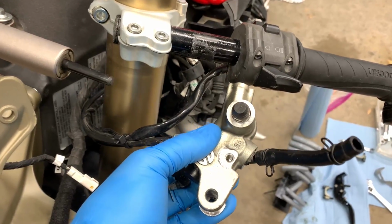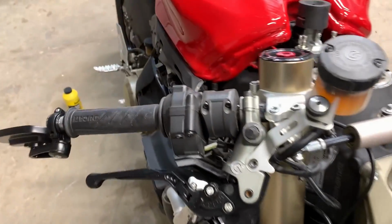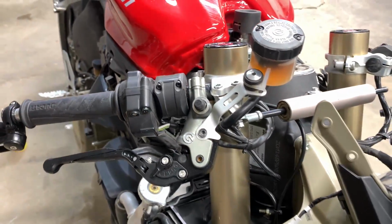Unfortunately, I received a brake cylinder. As you can see, this is the exact same as this side on the brake side right here. So I'm gonna have to contact the company and get the clutch one sent out as soon as possible.